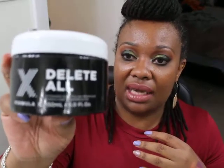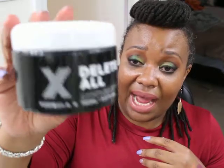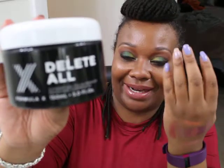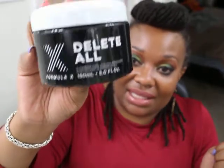With that, I also bought this Sephora Delete All Formula X nail polish remover. I do actually like this nail polish remover. I probably need to use it because my nails look horrendous. I do like this nail polish remover. Now, this nail polish remover claims to remove nail polish within seconds. Now, that's a lie.